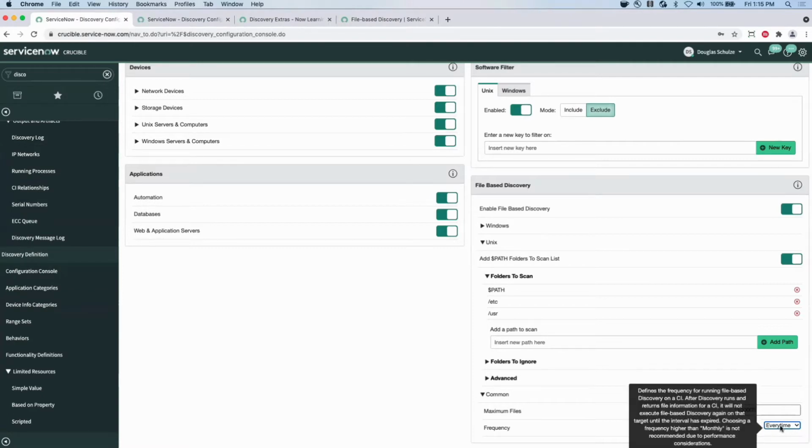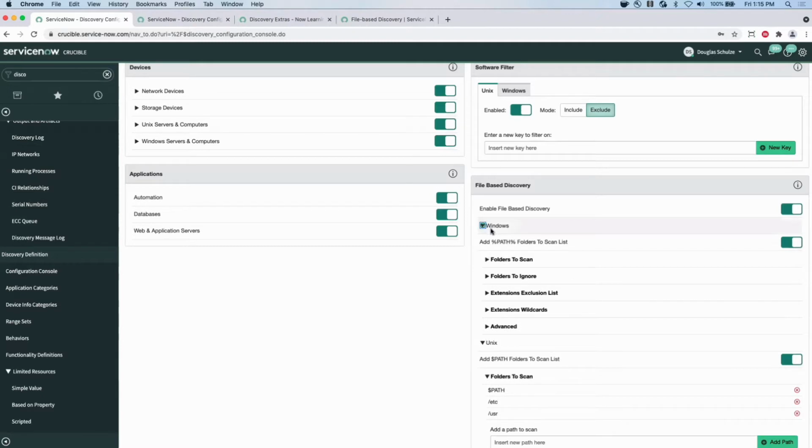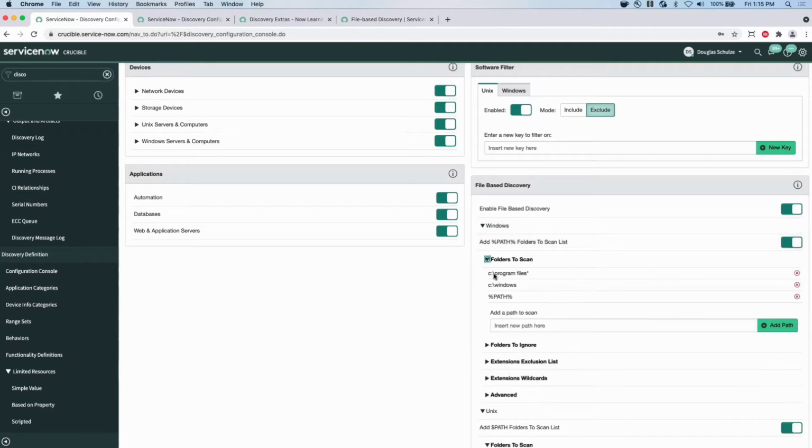Now, Doug, this actually brings up a good point, because if you look under the Windows one, the default setting is to look at all of the files and the program files. So it's looking at C Windows, which is quite a bit. This could actually take a while to run. Absolutely. So you can filter down exactly which files and directories you want to scan. Exactly. Absolutely.